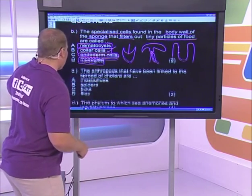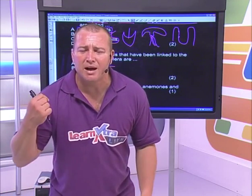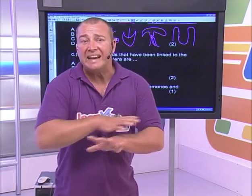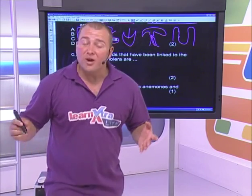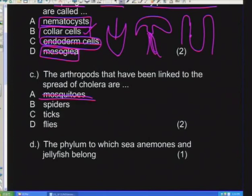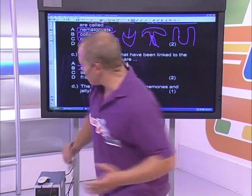Let's look at the next one quickly. The arthropod that has been linked to the spread of cholera. Can it be a mosquito? No, because they fly around and bite me at night in my veins and suck the blood. Cholera has got nothing to do with blood. Spider? A spider catches insects, so he's history. Ticks, leave them to the dog. You get tick bite fever, but we don't get cholera from ticks. So that's out of the question.